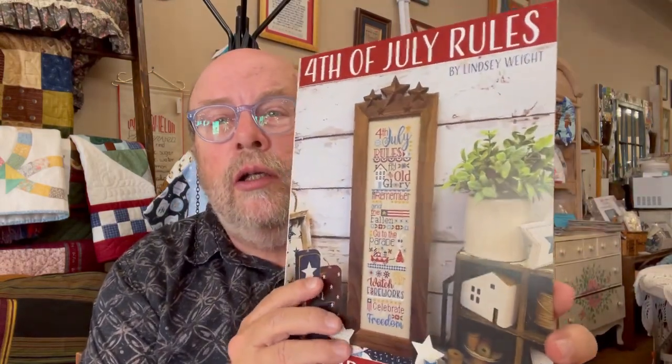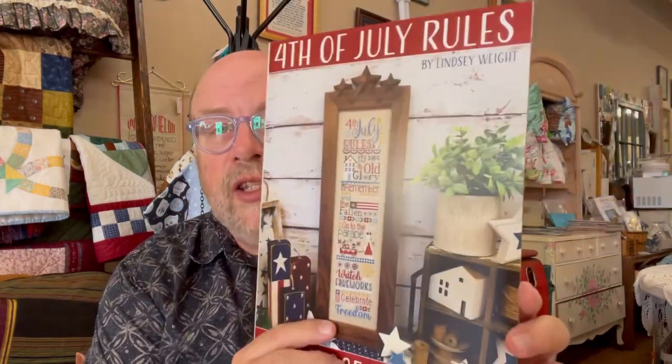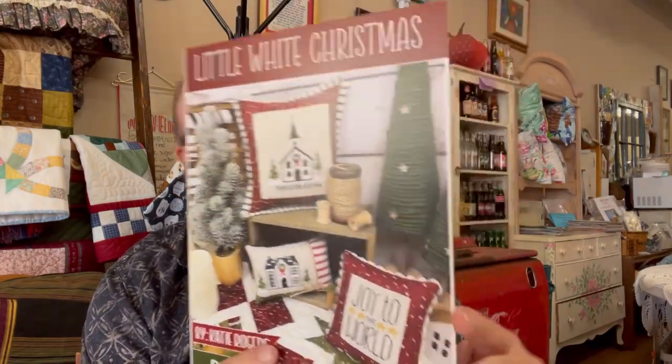And if you identify a particular designer that you like, you can always go and look up their work and see what their latest items are. Primrose Cottage, really crisp, beautiful colors in their works. 4th of July Rules, more of a sampler format there. And then something called Little White Christmas, which has a great, wonderful little church design in it. Barefoot Needle Art out of South Carolina.